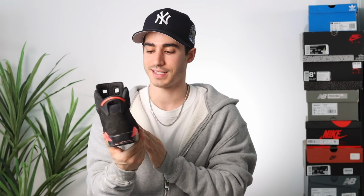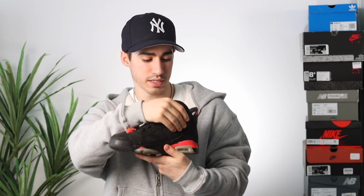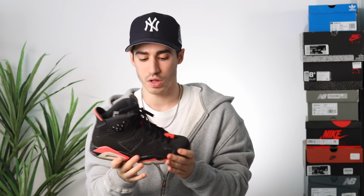So let's chat about the 6s now. Infrared Air Jordan 6. This is the 2014 release. Quality on these is not very great.